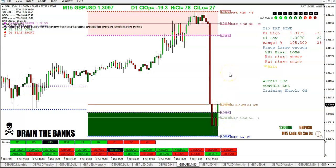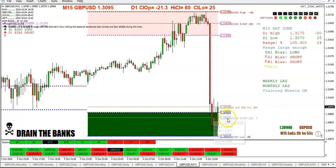So green rats are trying to feast. You can see here there was 1, 2, 3, 4 times coming out of that rat zone. And you see here the smart rat got in about 4 pips earlier. So there was 4 more pips to be made.